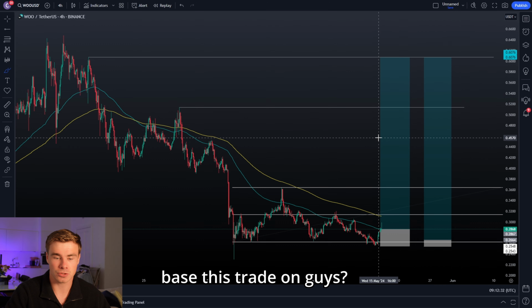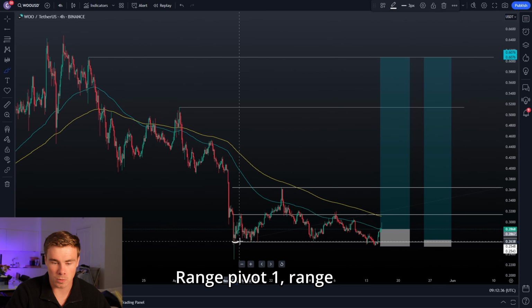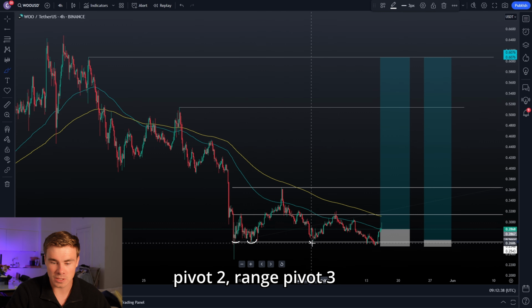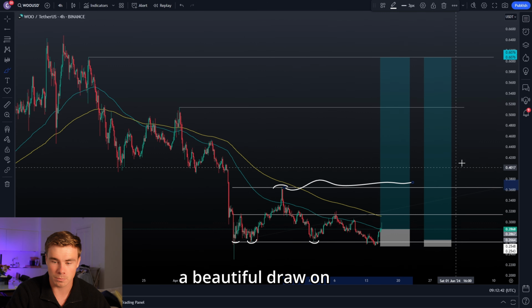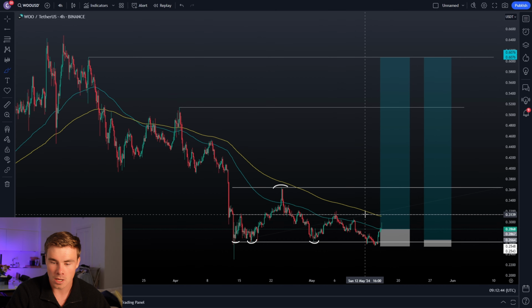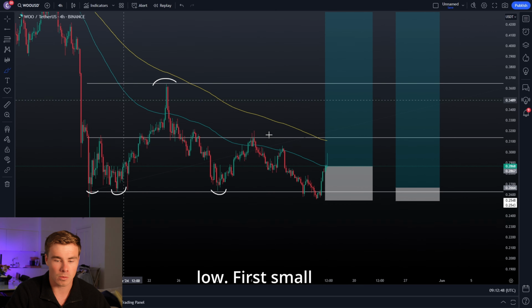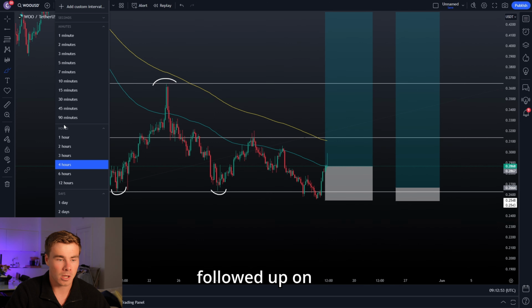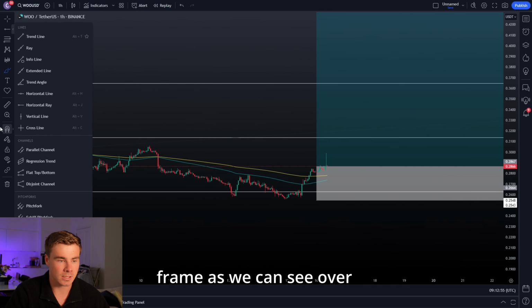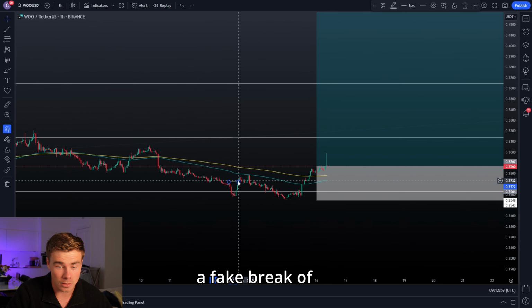Where did we base this trade on? Guys, look at this range. It's absolutely stunning. Range pivot 1, range pivot 2, range pivot 3 for the range low, and a range pivot number 4 for the range high, which also is a beautiful draw on liquidity over here. Okay, what can we see? Look at this local price action around the range low. First a small deviation being followed up on the 1-hourly time frame, as we can see over here, which was absolutely beautiful, by a fake break of structure.